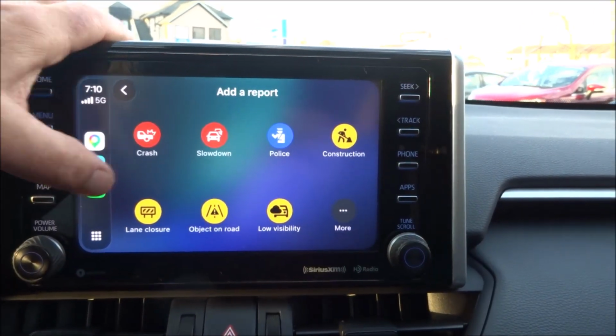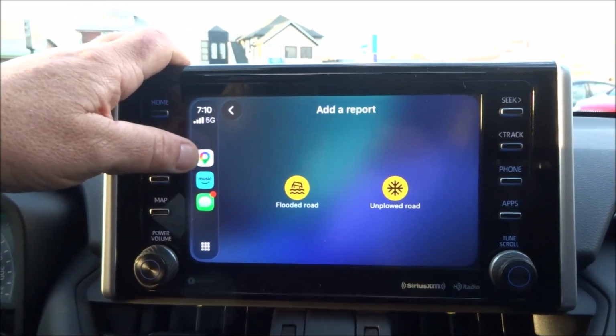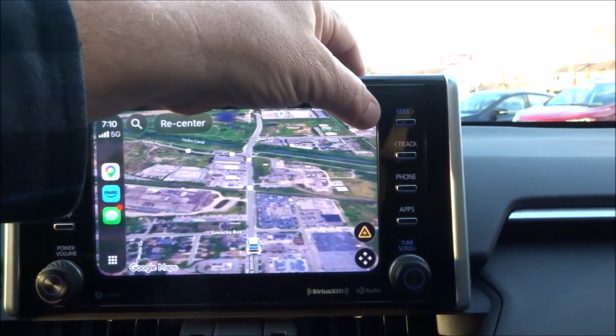If I'm in the right spot here. No, I'm in the wrong one here. Where are we here? So we'll go back to the main. Oh yeah, it's up here in the settings button.